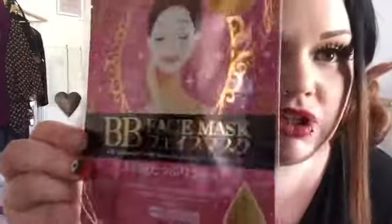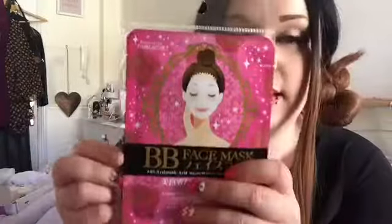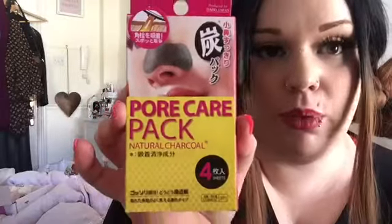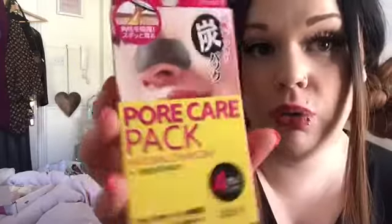And then I got this brush cover. Exciting stuff, I know. To try in my shower, don't know if it'll work. Another little organizer. I then got quite a few of these face masks. You get two in a packet, and it's a sheet mask. Got me a pimple popper, you know, been watching too much Dr. Pimple Popper. I got a pore pack, and it's with black strips, so it's charcoal. So hopefully these will work well.